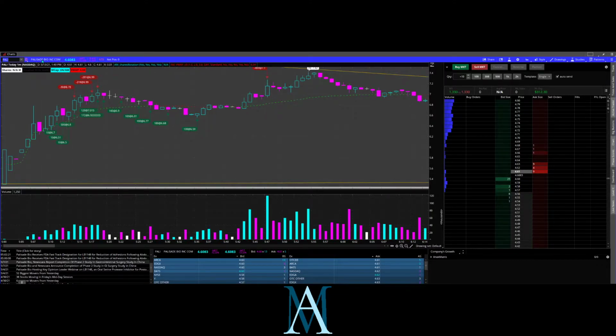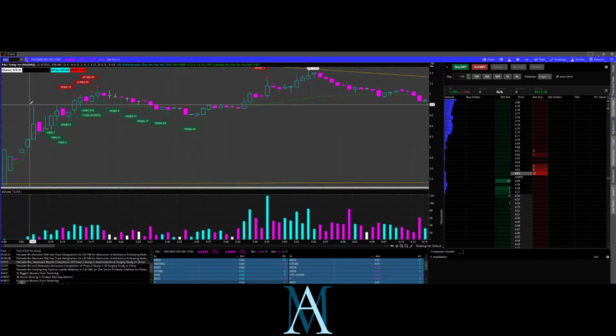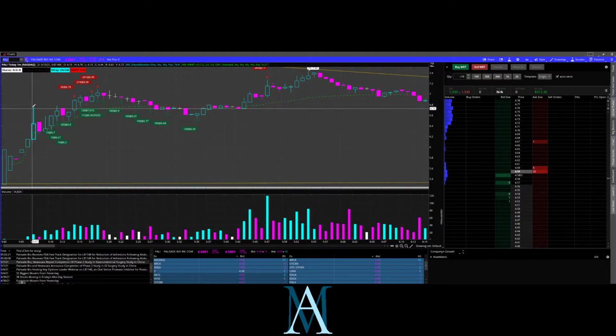So Palisade, PALI, started out at what, $5, and what's the low on this one? $5.30. It jumped up to around, what's the high on that one, $6.78. I saw this. It dropped down, and as it started curling back up, that's when I got in.